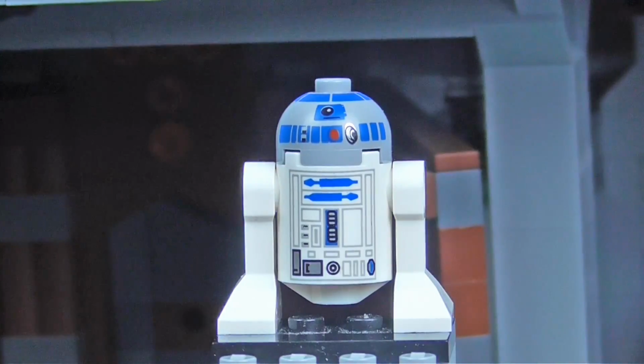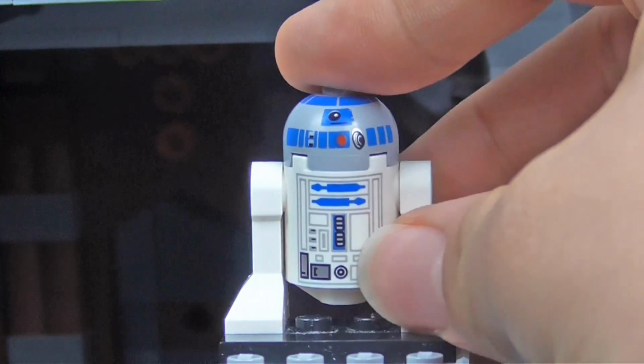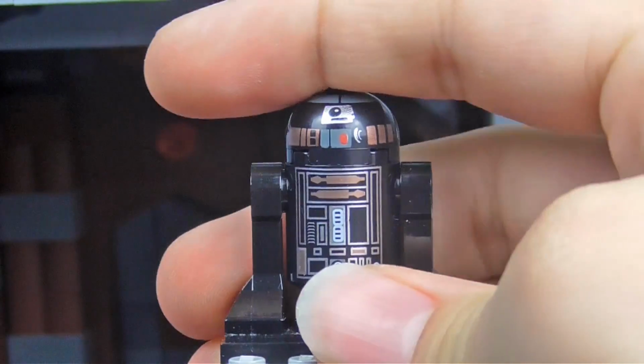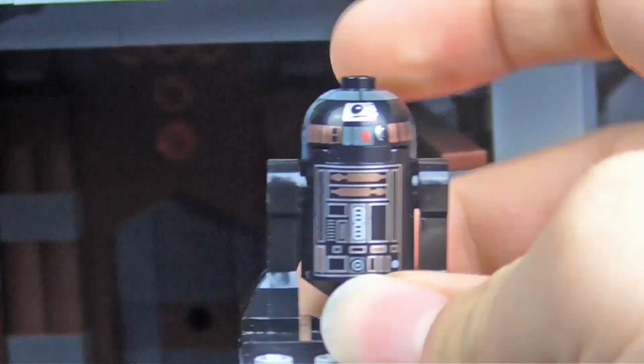Actually, we do get what I like to call a dark R2, but in actual fact, his ID number is R2Q5, who's basically the Imperial astromech droid, which is pretty cool. But yeah, that's basically R2. Let's move swiftly on to R2Q5. Alright, so here we have R2Q5, or as I like to call him, Dark R2D2, just because he's the Imperial version, basically. Now, of course, we have seen this sort of droid before.